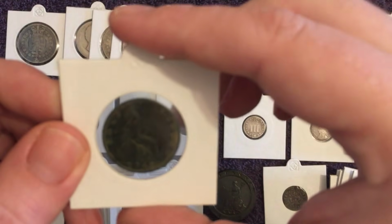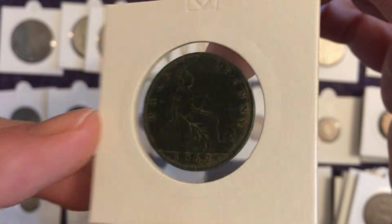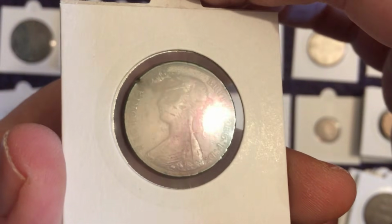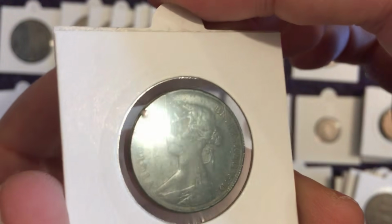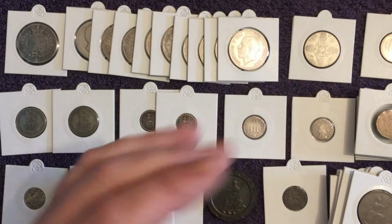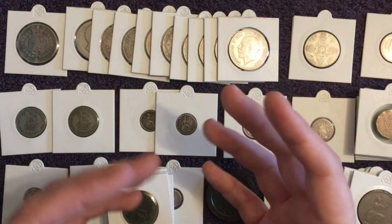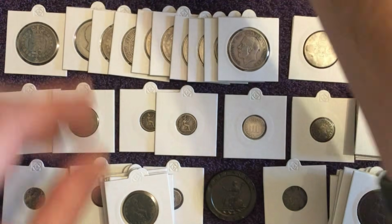And then an 1862. Well, it's starting to get a bit smaller now, isn't it? But again, half pennies. Not the greatest shape, that one, is it? Some damage there. But half pennies, another thing we need to finish going through in that folder. I'm sure there's some more common dates and modern dates which are better condition than the ones I've got. Right, now finish us off.